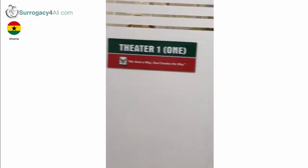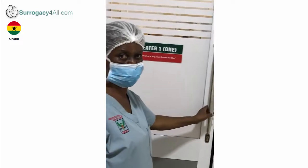Okay, we're going to start with operating theater number 1. This is the other one. Wow, this is scary. Shall we? Yes, go ahead.